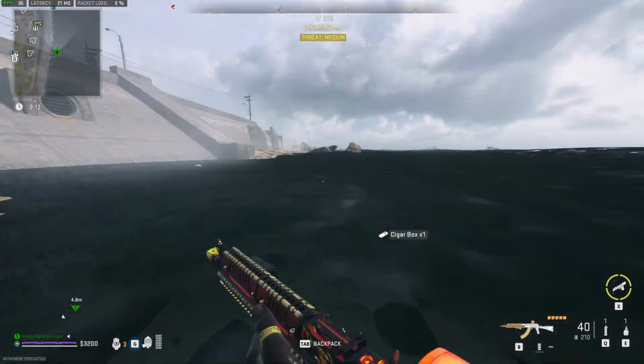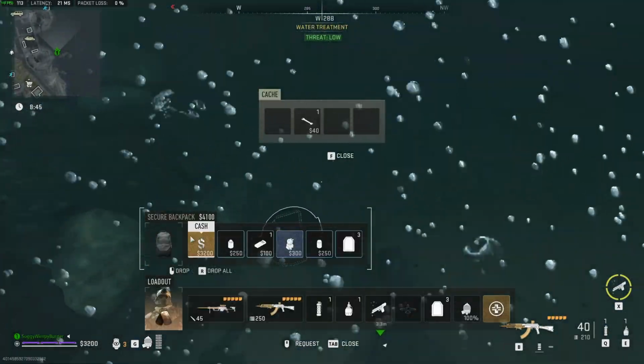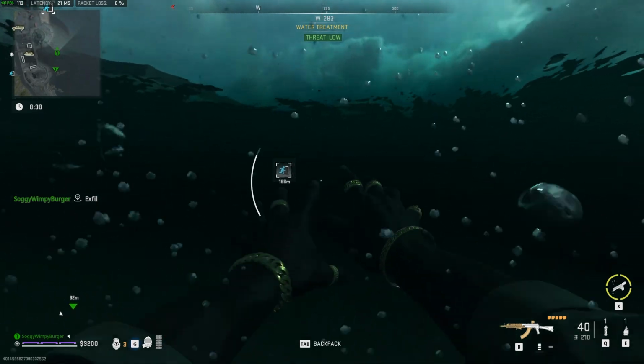We'll grab both of these, head to the final one, which is just about here. But I'm pretty sure we started on this, so we'll go for the extract. Think we've been through this? Yes, we have. This was the first one. Sweet. We've now done a full lap of the island. Let's exfil, and you can try again next game.